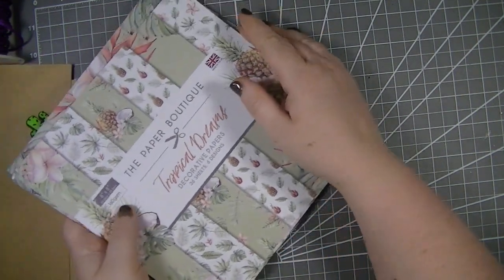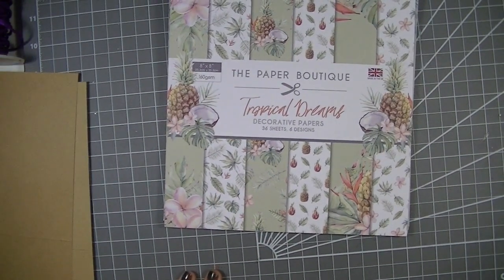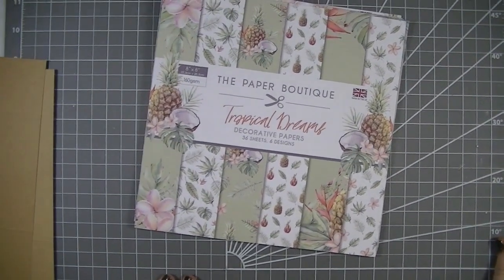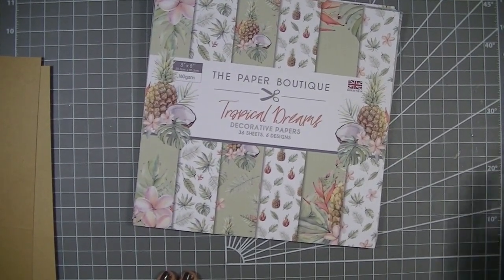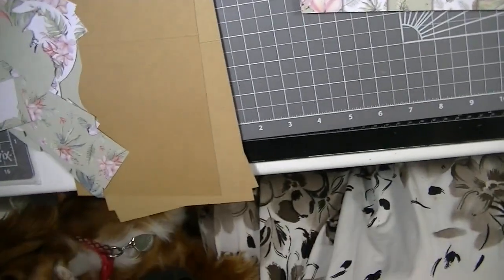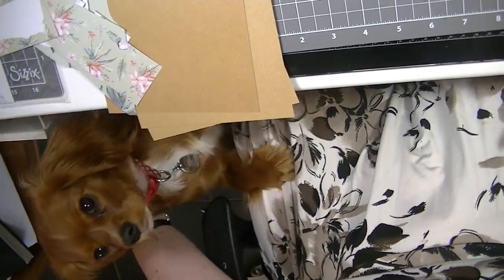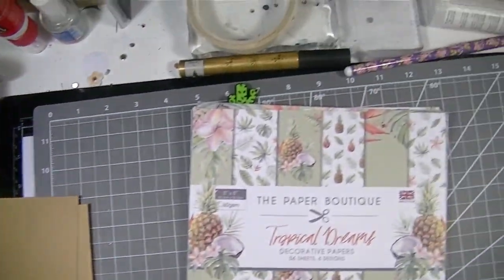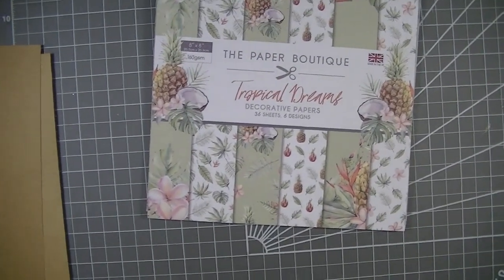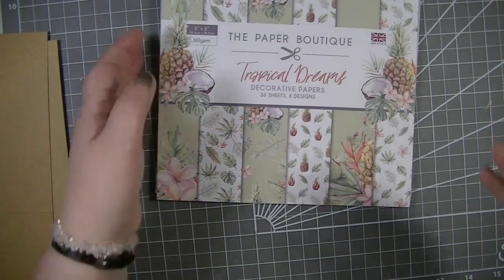Let's see if she will let me film. I've just popped her on the floor because she's getting too big now to sit on my knee, and it's either my camera or my mat that is wonky. There we go, much better. Hello. There she is. Oh, bless. Right, sorry about that. I hope I'm not making you all sick and dizzy by moving the camera, but yeah, bless. She's just wanting her brother.